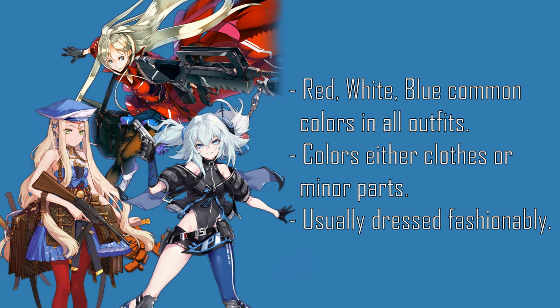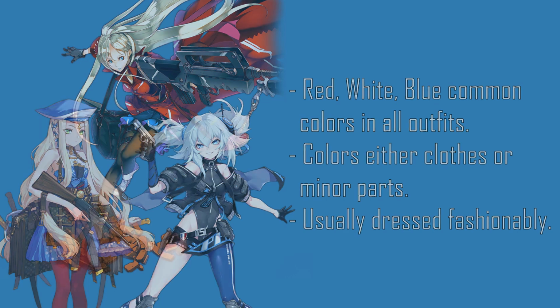France's is very basic, but also noticeable. Most, if not all, the French firearms have the colors red, white, and blue present in their design. Whether it be part of their clothing or a French flag, the tricolor of France is always present in their designs. Also of note is how most dress very fashionably, with Moss 38 having what appears to be designer bags around her waist and behind her.